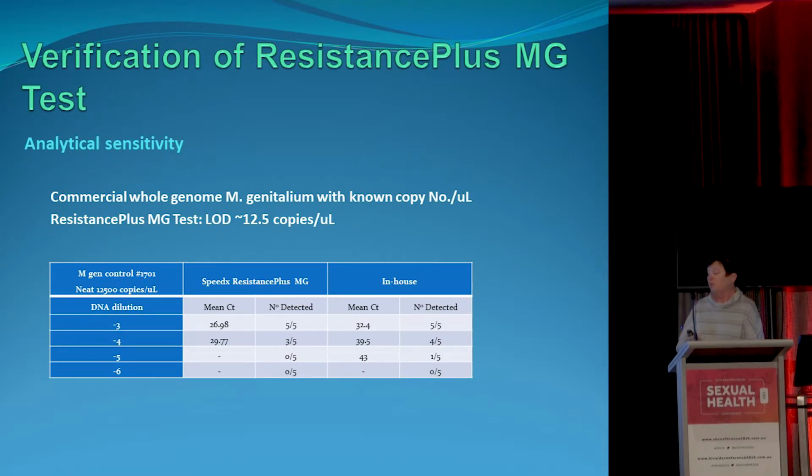Before we launched, we did a bit of a verification, to see how the assay performed in our own hands. We had a look at analytical sensitivity. So we have a commercial whole genome MGen with a known copy number. In our hands, the limit of detection was roughly 12.5 copies per microliter, or just under 70 copies per reaction. And that compared reasonably well with our in-house assay. So we were pretty happy with the performance there in terms of the analytical sensitivity.